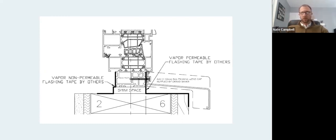And once you do that, you're shimming, and those shims are typically done just basically at your corners. When I started installing windows years ago, you were putting shims all the way around the unit, every 12 inches or whatever the case may be. And with these products, the window is really designed, and the glazing is designed, so that you're really just shimming at the corners, and any mullion points and things like that. As you're seeing in this image here, that shim space is between the bottom of the unit and the rough opening, and you're doing that at the corners.